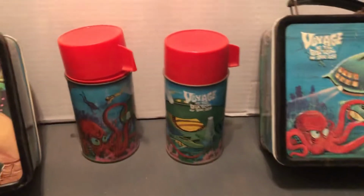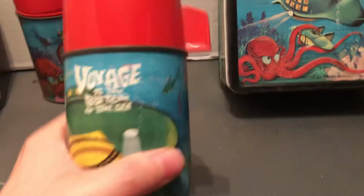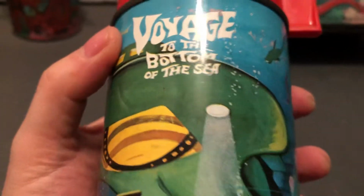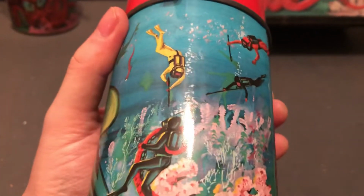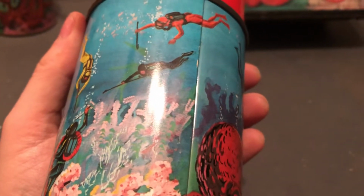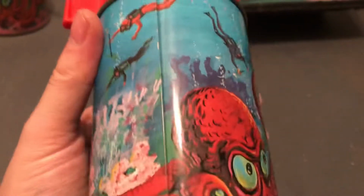Look at this one first, and I've got this one loose so we can look inside at the caps in a moment. This one's a brighter bottom. Aladdin half pint. Nice. Got the nice Seaview on there. The divers doing a lot of things. On the show, they did have some different colored scuba sets. They had some yellow and some red. And if Admiral Nelson went out, his was sort of like a silverish gray.